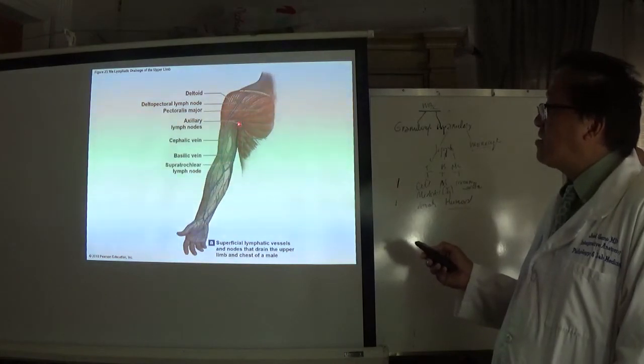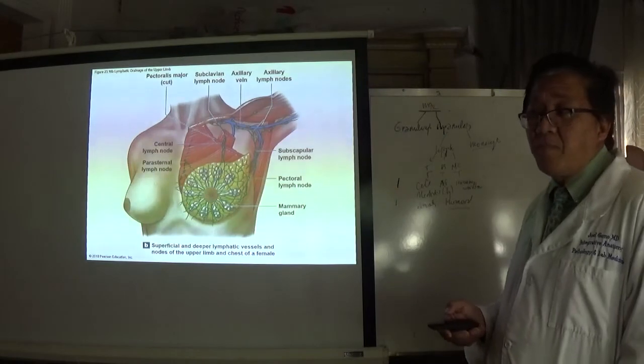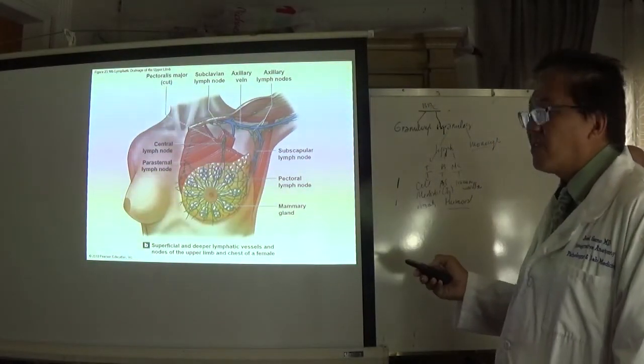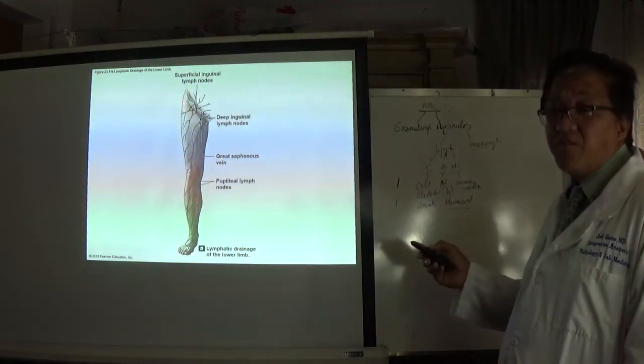Same thing here, the axillary lymph nodes, breast cancer can spread there. Very, very important. That's why when women are palpating their breast, we also recommend that they palpate the axillary area because the lymph nodes could be enlarged. Inguinal lymph nodes in the femoral triangle. Okay.